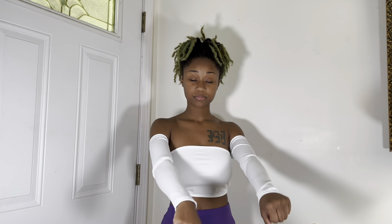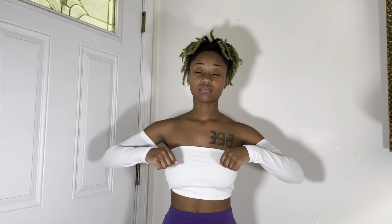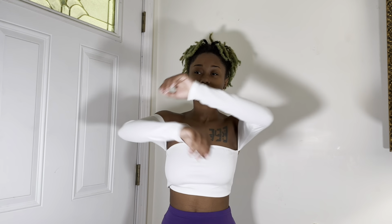So the top, it's just a tube top and it's got the sleeves attached. The sleeves are not tight. I was a little worried. I think I sized up. I think I got a small instead of an extra small, because usually when I get stuff like this from Shein, the arms will be tight. But these are not tight. It's stretchy. It feels a little weird when you're moving because you're pulling, but you can still move. You can't really raise your arms, but it's cool.